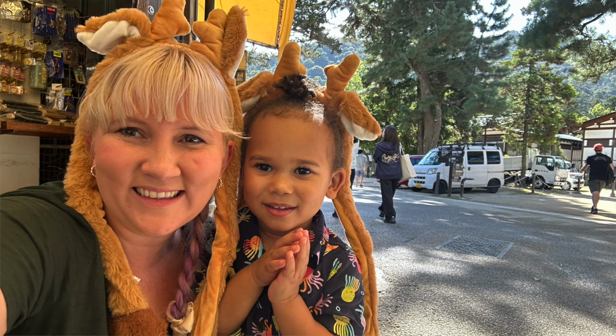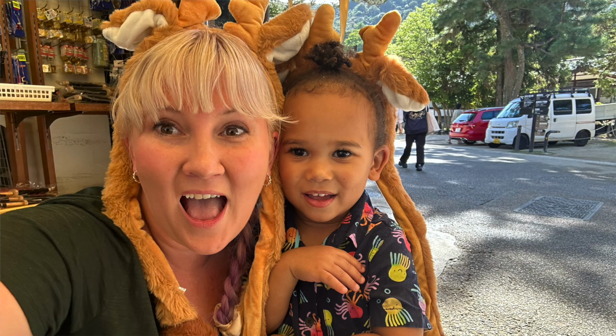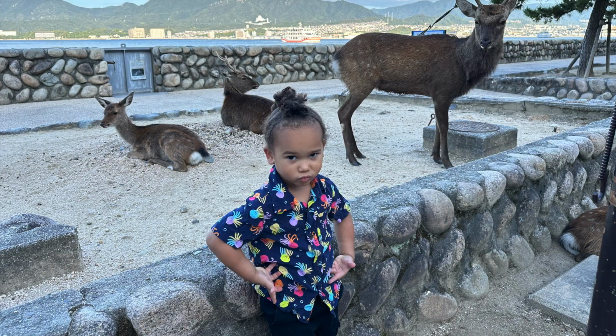We then decided to do a little bit of souvenir shopping because, of course, we had to get something deer related because we are on Deer Island. We saw a really cool temple.